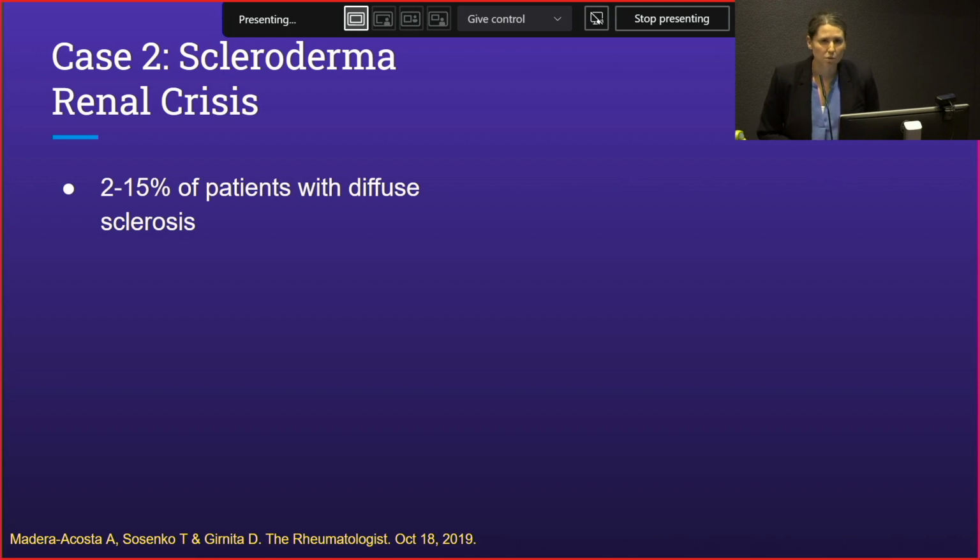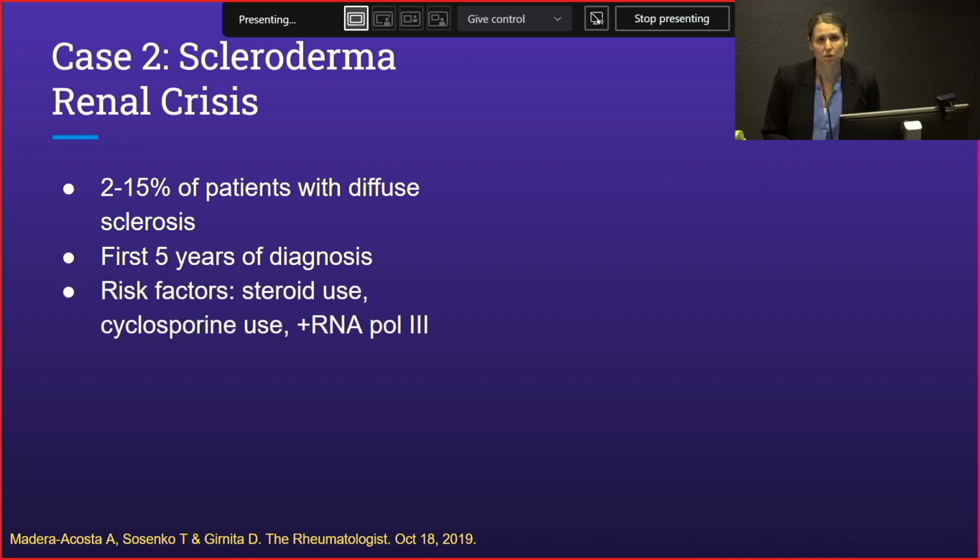So about 2 to 15% of patients with diffuse scleroderma will develop scleroderma renal crisis. It's more likely to happen in the first 5 years of diagnosis. Risk factors include steroid use, cyclosporine, and a positive RNA polymerase. So the patient in this case was on steroids before she presented to the hospital. It was a high dose at 60, but there are studies to suggest that even lower doses can be implicated as well. The patient in the case did not have a positive RNA polymerase 3.